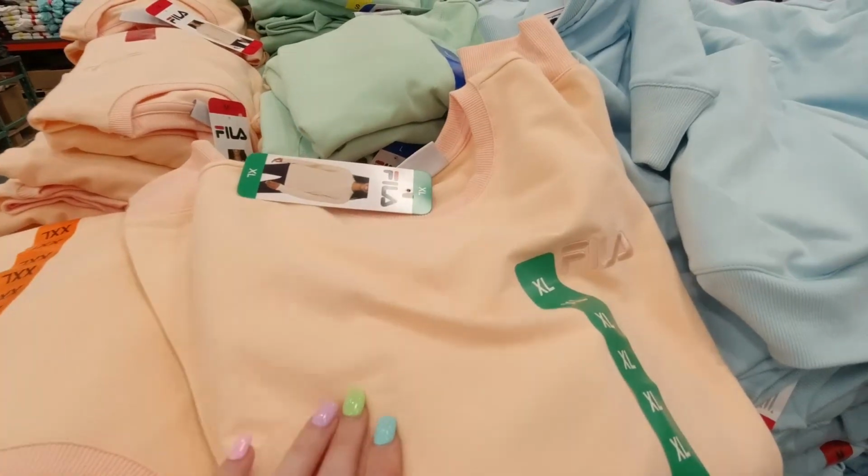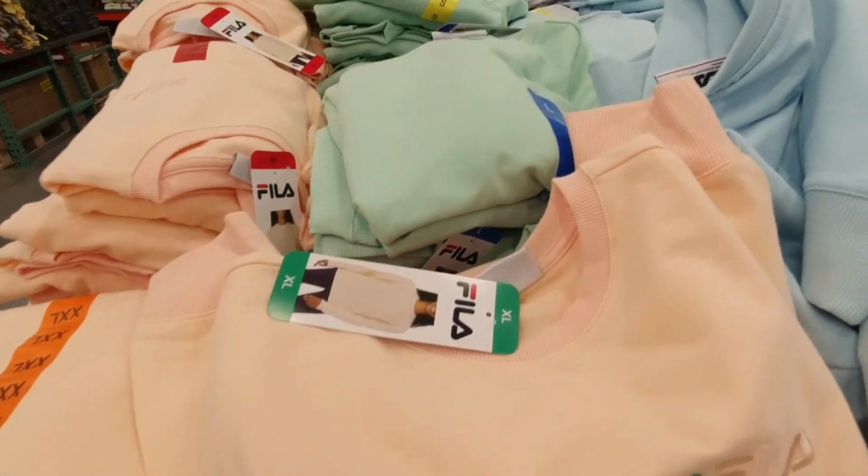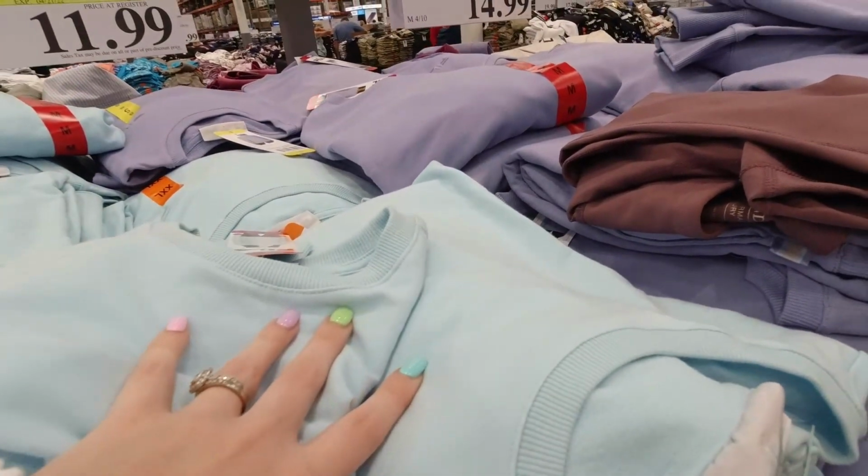These Fila pullovers are on sale for $11.99 through April 21st, and these are also the perfect pastels for spring. I may have to grab a blue one.